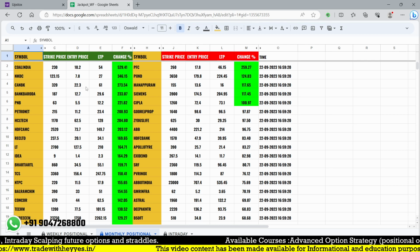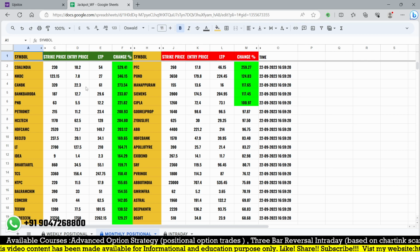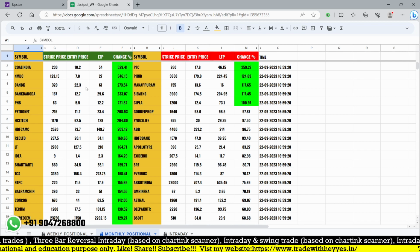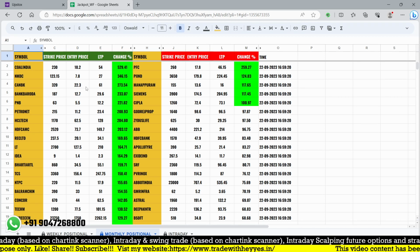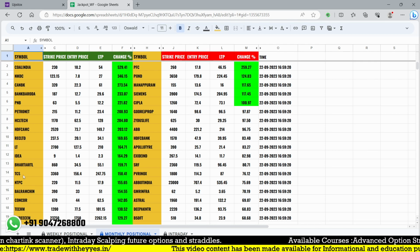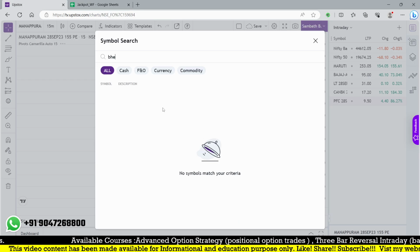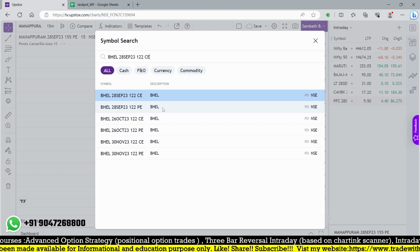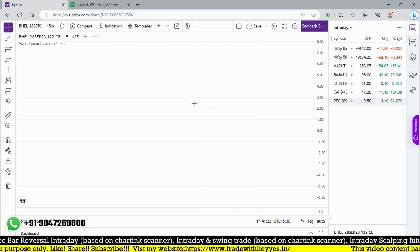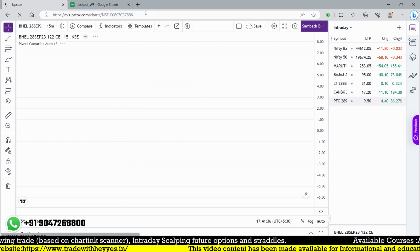15 stocks is more than 50 percent, and we found some opportunities earlier, like BHEL kind of stocks that were moving well and then returned back. Now the stock is not in this list, but BHEL is the stock where I got an entry and the target was achieved on the same day itself, around 122. So if you look at this 122 call option of BHEL, where I got an entry is somewhere around 10 rupees. It's happening here, it's not loading.